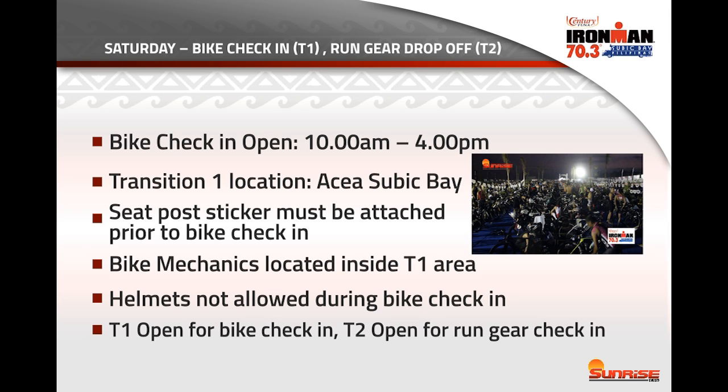T2 is open on Saturday, March 11 from 10 a.m. to 4 p.m. for run gear bags drop-off. This will also give you a chance to look and familiarize your bike rack location on Sunday. Make sure you have attached all the appropriate stickers prior to entering transition. You will not be allowed entry into transition until you have the appropriate bike seat sticker and athlete wristband.